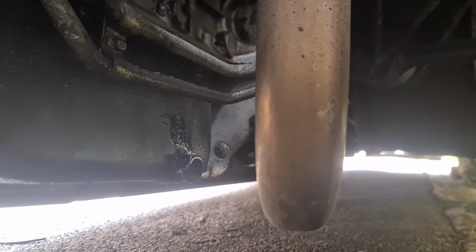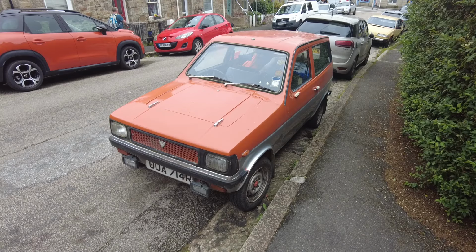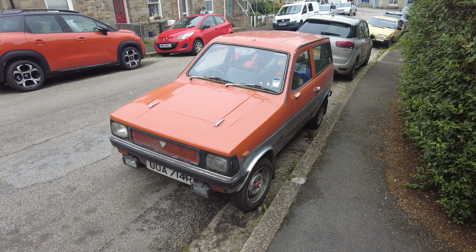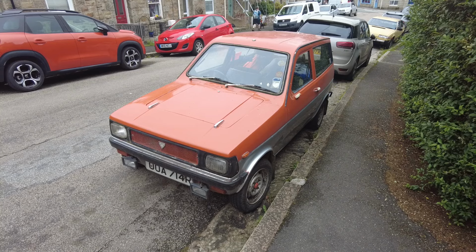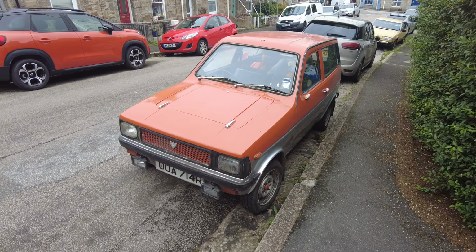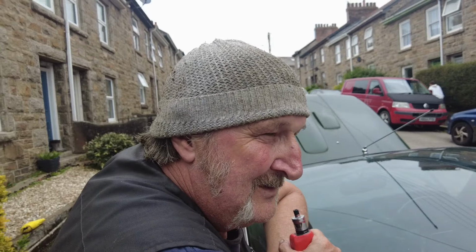Okay. That is bad. That is really bad. Yeah. This engine is toast. Not only was there a lot of water in it, there's significant amounts of metal debris in the oil as well. And we'll pan round to David, who is still here. I'm still here. Isn't this good?